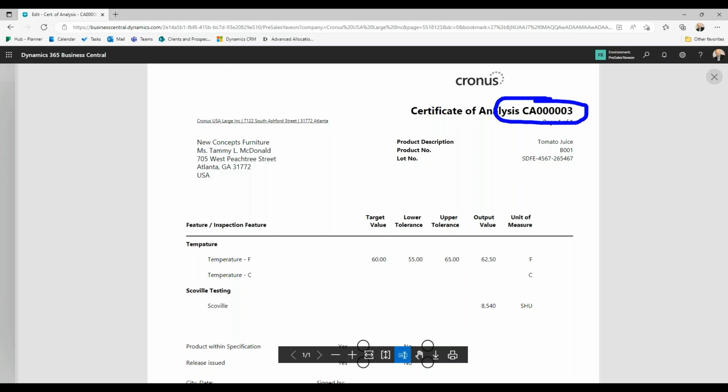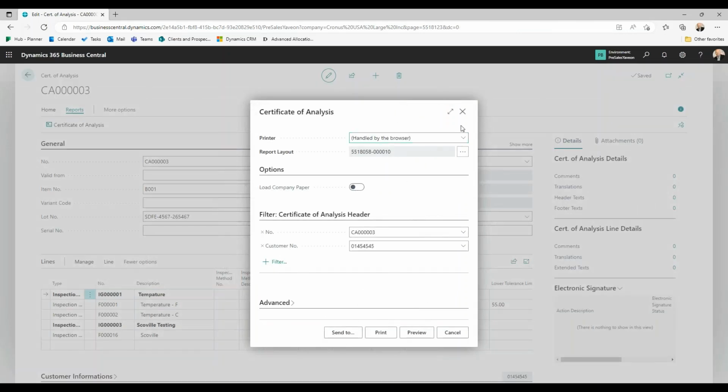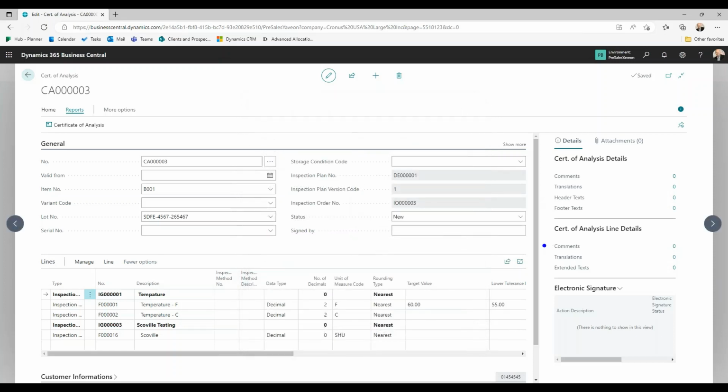It is a numbered document. I would get the information associated with the particular product information lot number. The rest of this information is configurable. So do I want target values, upper and lower tolerances to be displayed on the item? Not displayed. Obviously I'd probably want the output value, but it's configurable in terms of what displays and what doesn't display on the certificate. I will point out that ProBatch also adds some translation information associated with outputs.